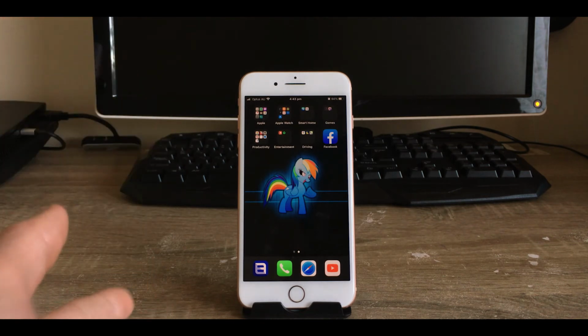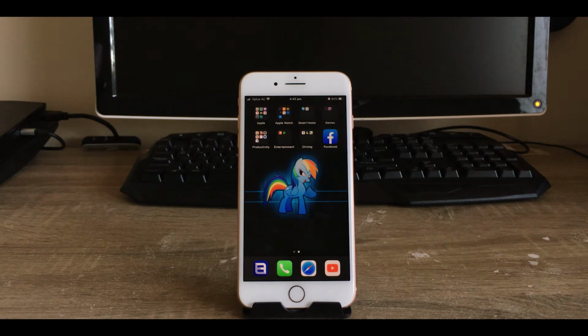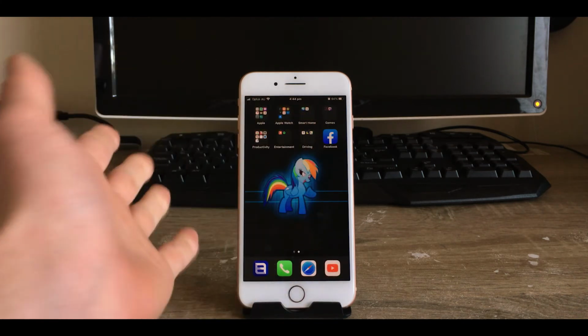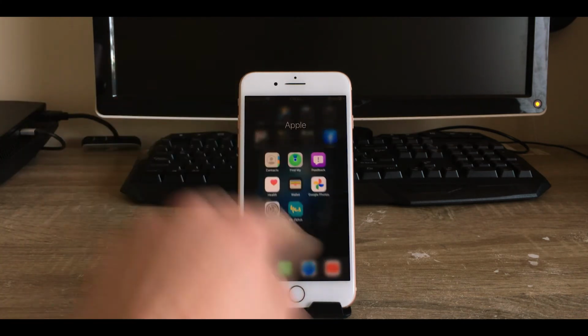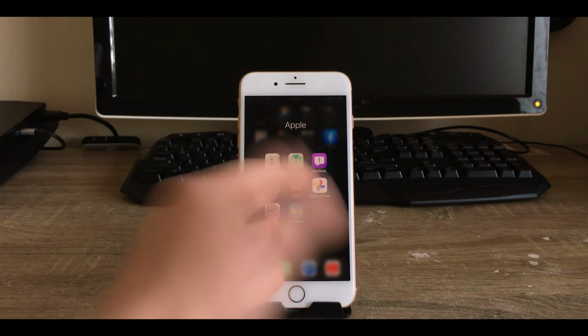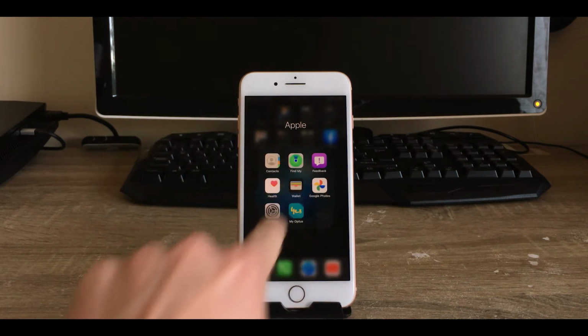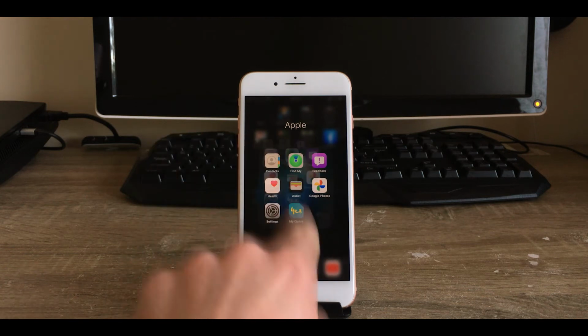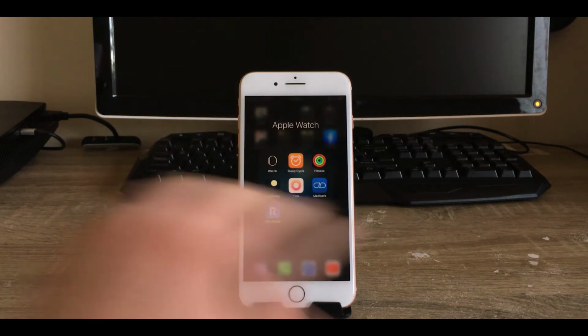So like last time, it is the same, but I have added a couple of new apps. I have organized all my files, so Apple, that's just Apple stuff, and Google Photos and my carrier and all of that, feedback app, settings, Find My iPhone, contacts, health, and all that stuff. In the Apple Watch folder, it's all the same.